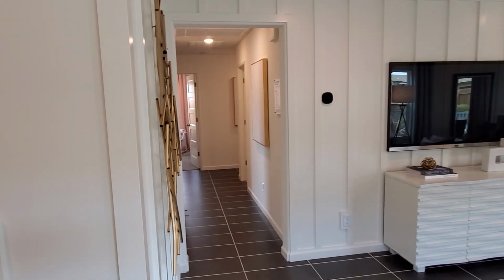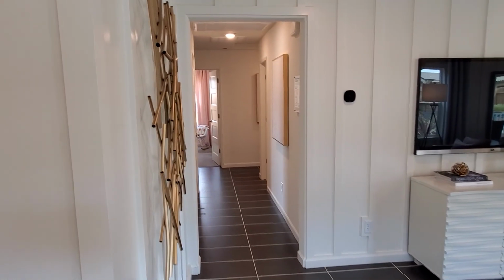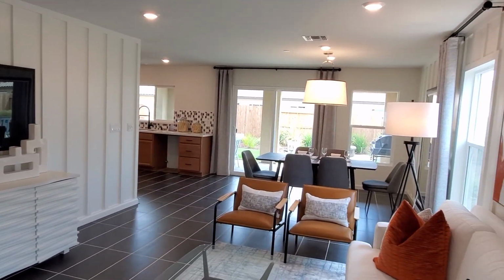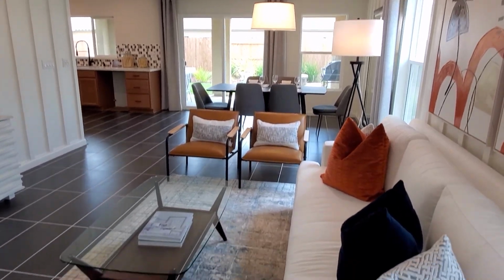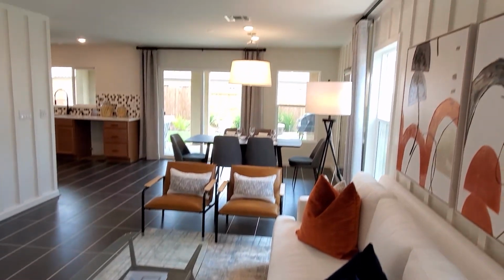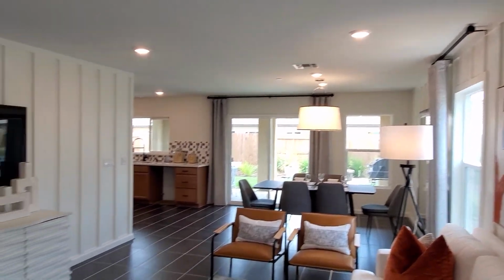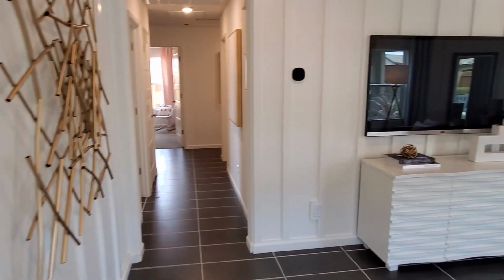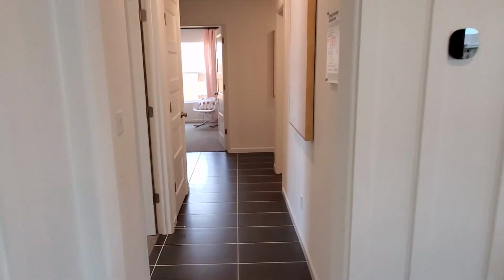Okay, we have the bedrooms on the left side of the house. We have the kitchen all the way back there, and then we have the backyard and everything. Okay, pretty bright, modern tile flooring, which is nice. So let's go ahead and check out the bedrooms real quick on the left side.